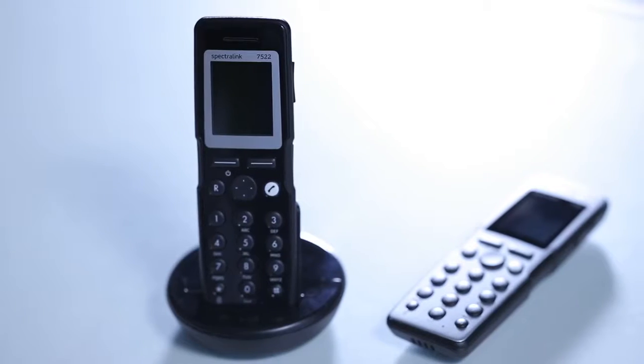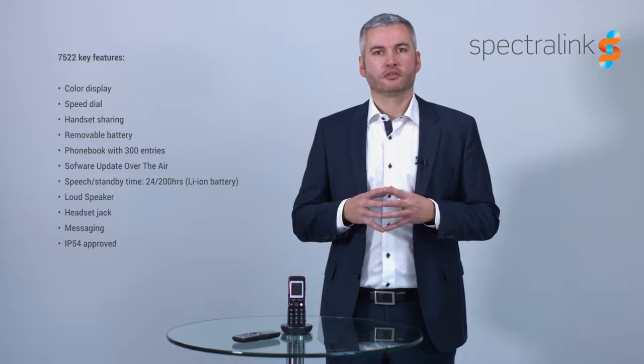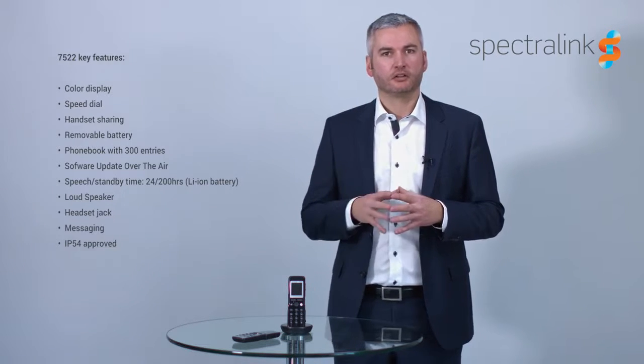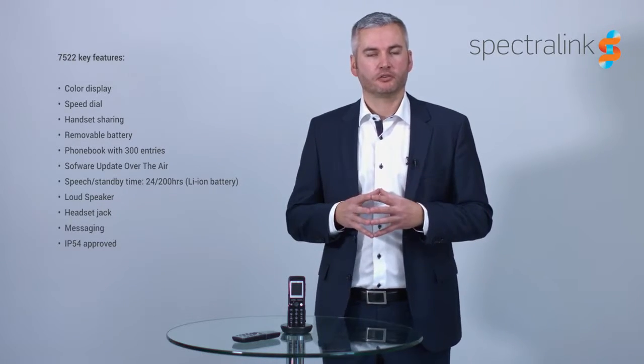I would like to introduce you to the 75 series handsets. These handsets are developed and designed with focus on providing productivity and mobility, of course, in administrative environments. This is through a color display and an intuitive menu that makes this a preferred choice for many of our customers in these types of environments.